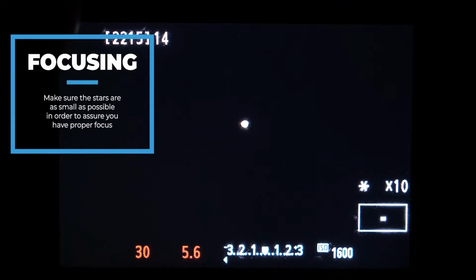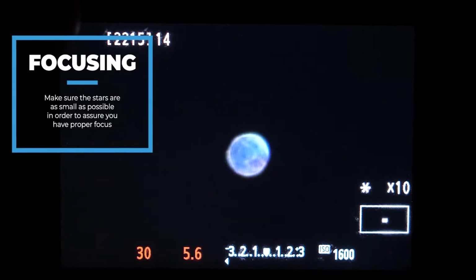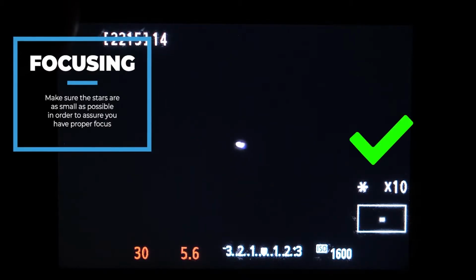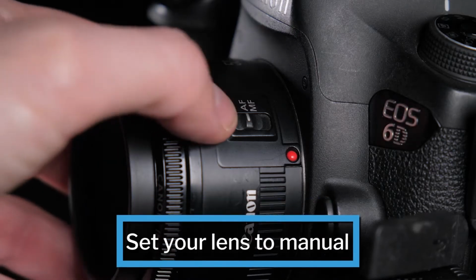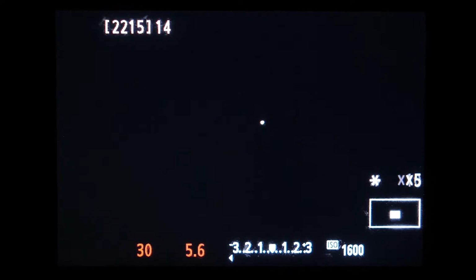Focusing is pretty simple. Basically, you just want to get the star as small as possible. If it starts to bloat, that means you're losing focus. A little bit of fine-tuning will get you right where you need to be. So what I like to do is first make sure that the focus on your lens is set to manual, and then use a digital zoom to punch in on a bright star or planet and just move the focus ring until your star is as small as it can be.